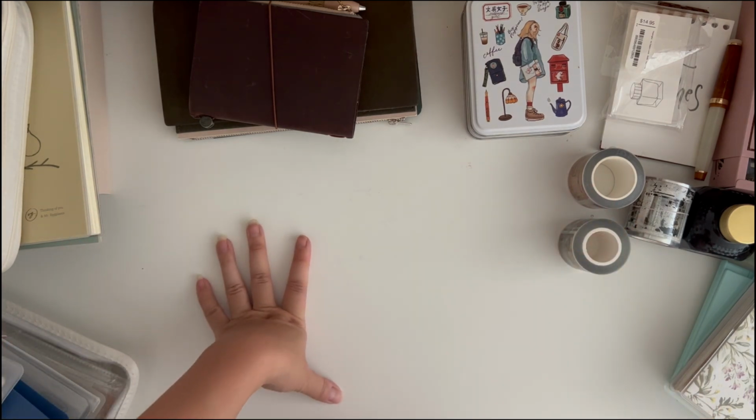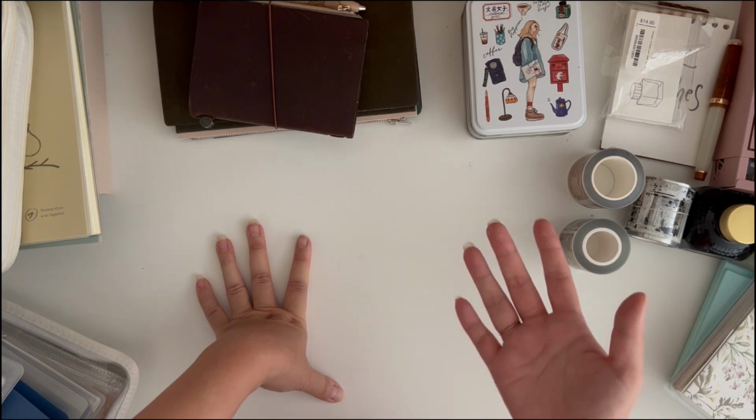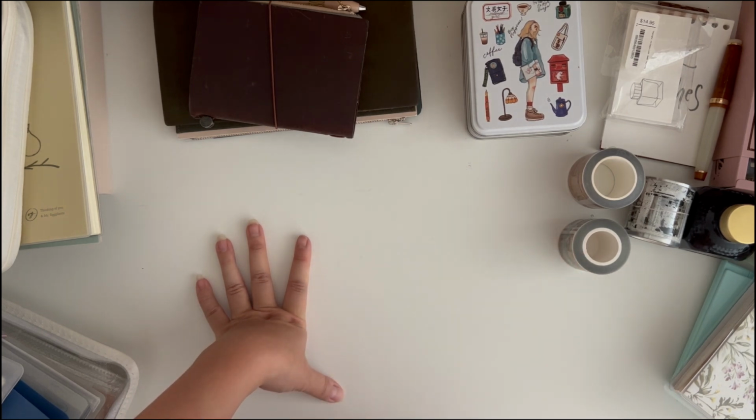Another thing that I regret is not using my TN a lot. Last year I got a few planners and I used them way more than my TNs just because they are dated, so I feel like I have to keep working on them. But yeah, I didn't get to use my TN a lot. I wish I used it way more, but it still gets used.